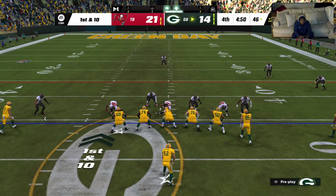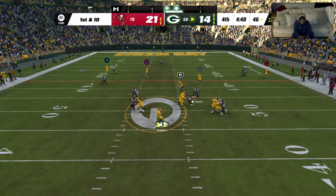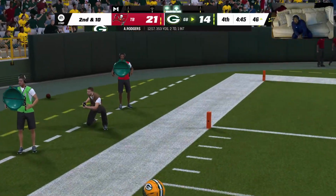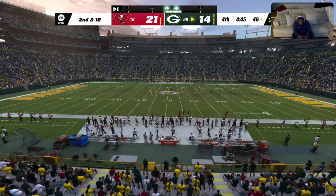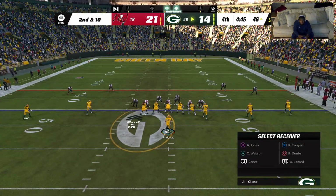Here's 1st and 10. Rodgers now to throw. He's going to launch this deep for Watson. And incomplete on the deep ball. I think we were both wondering if we were going to see them try and push it deep downfield, facing a one-possession deficit late, and they certainly didn't disappoint. They gave it an effort.